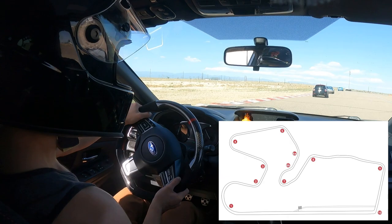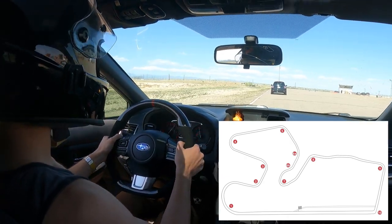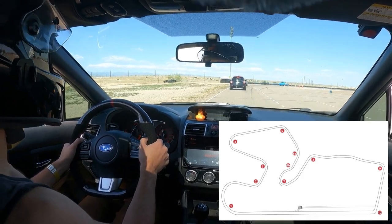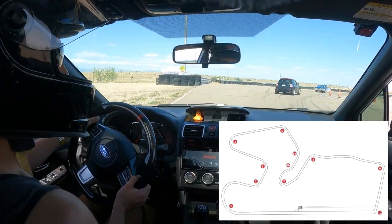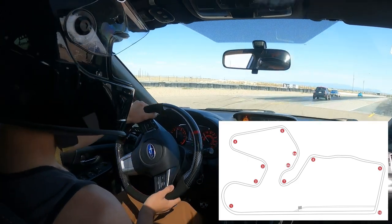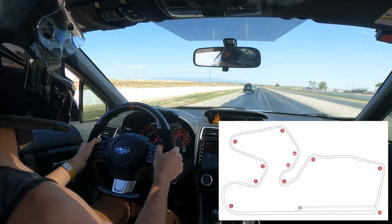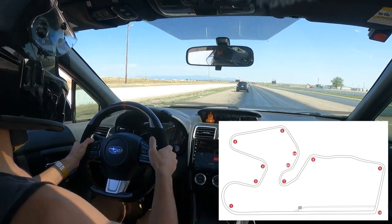Turn nine, this one was gonna be infamous later on, you guys will see why. Turn nine is another 90, but it's off of that long straight on the back end, and I was having a lot of trouble with it. And then here's turn 10, back onto the main straight, which doubles as their drag strip.